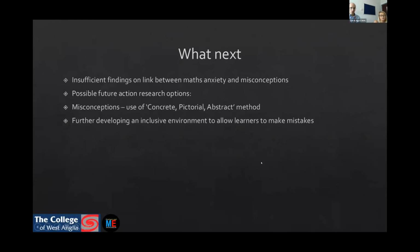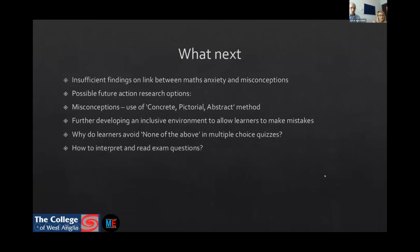We also want to be looking at how environment helps or doesn't help with learners making mistakes, and why learners avoid none of the above option in multiple choice questions. Okay, and then read and exam type questions. So what do they actually read when they read those exam type questions?